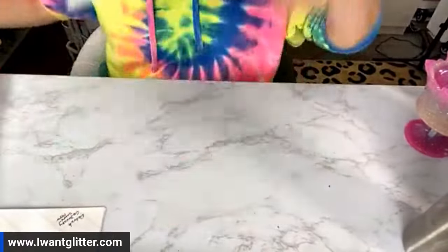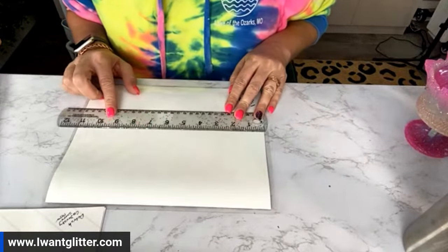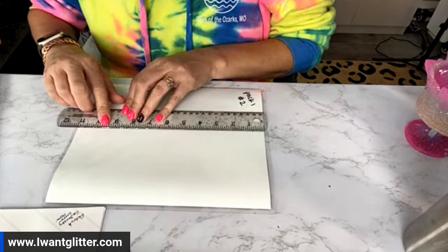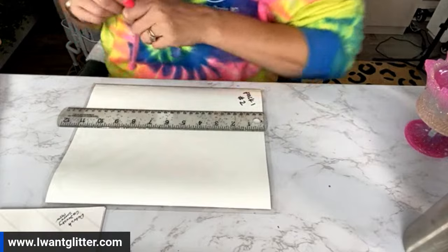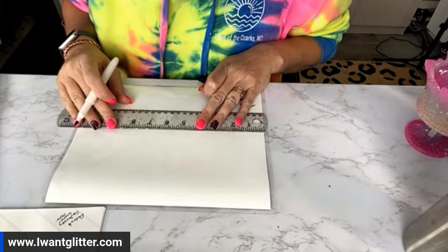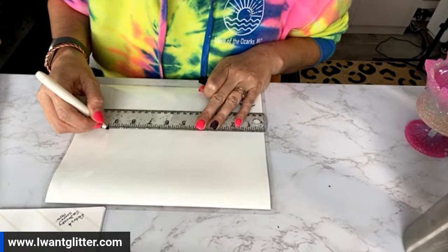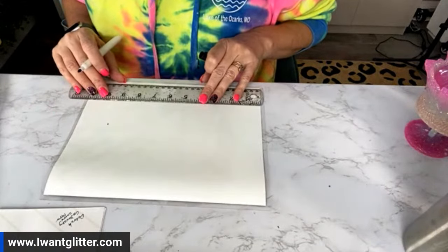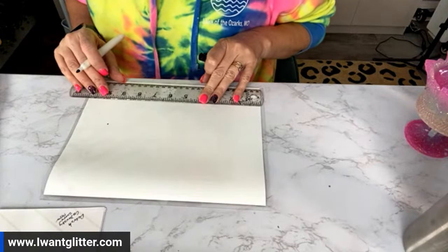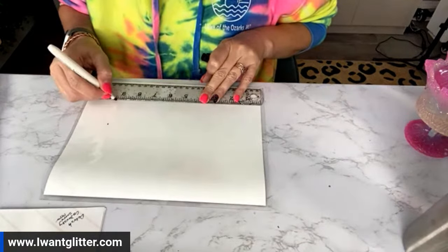Oh, I need my measuring. So I want 9 1/4. Hold on. Where's my marker? Nine and a half, 9 1/4. Okay. So I'm making these little lines on here. These are my cut guides.